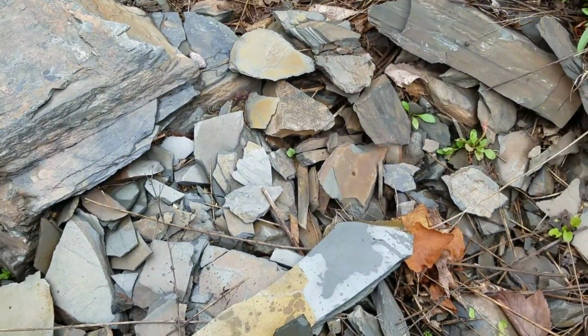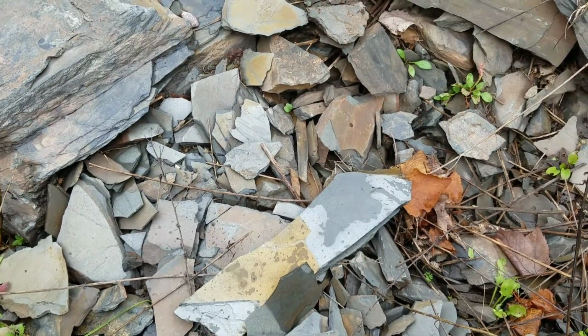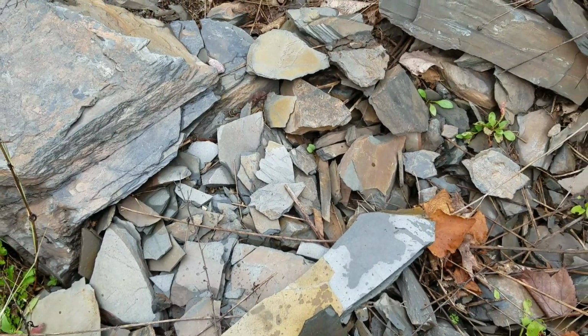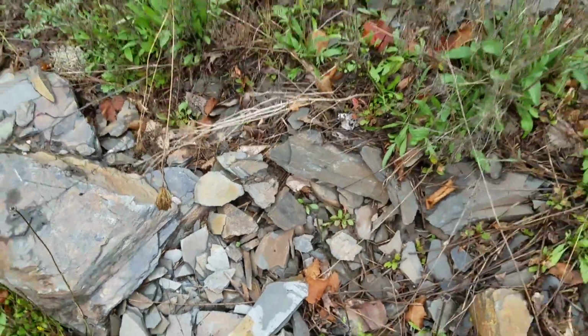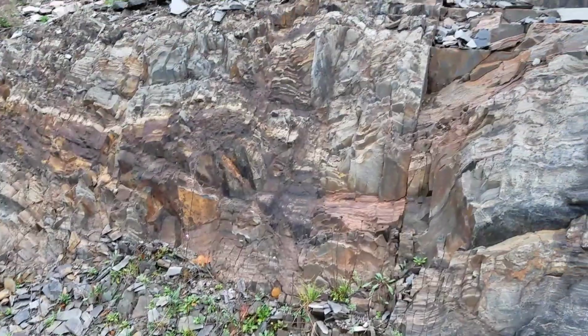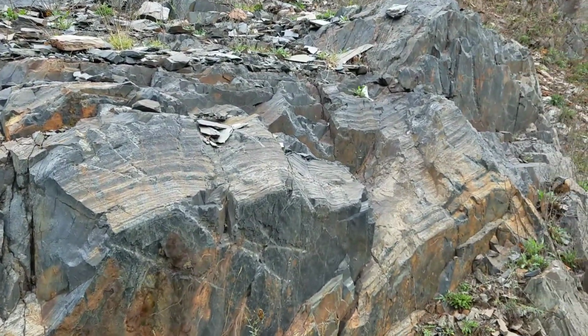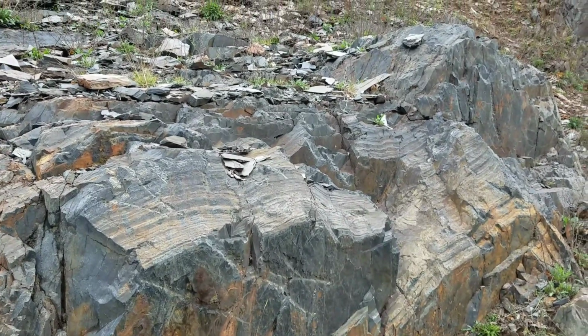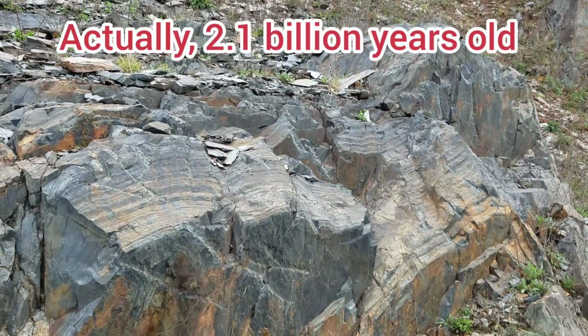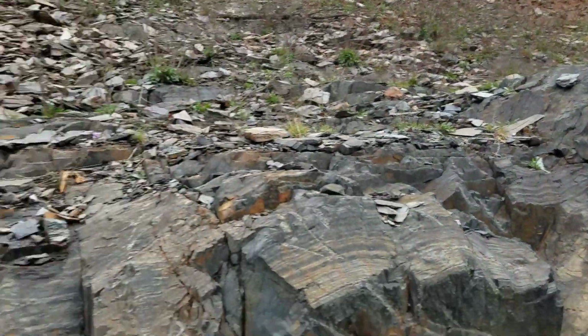Yeah, I'll tell you what, if you can find a beach with slate on it like this, these are hands down the best skipping stones you will ever find. Fantastic skipping stones. But yeah, slates. These are the Siamo slates. I believe these are over a billion years old. Everything out in the Marquette area is pretty old, really, though.